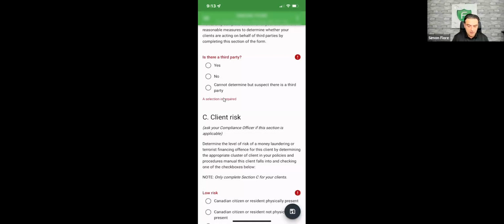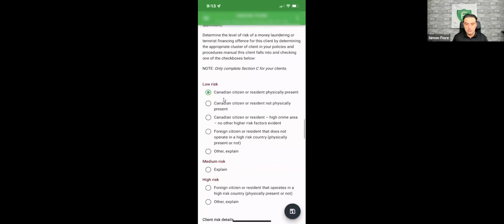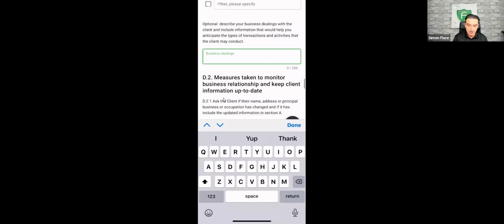For the agents, select third party, yes or no. The answer is no. Business relationship, Canadian citizen, in this case, resident, physically present. Moving on, business relationship. In this case, it's a residential property. Maybe my client's an investor. I want to add a little note here, repeat investor. This is not a mandatory field, but we always recommend that you add as much information as possible.